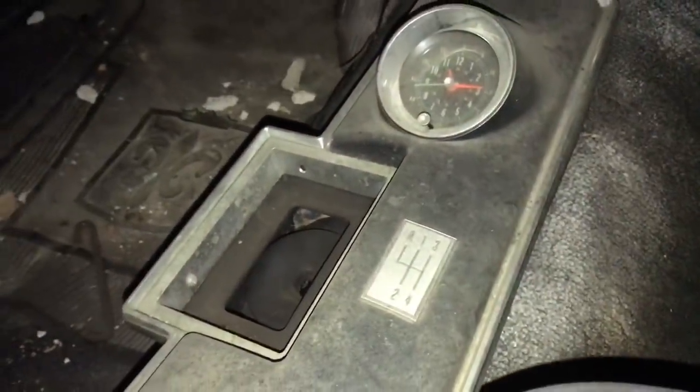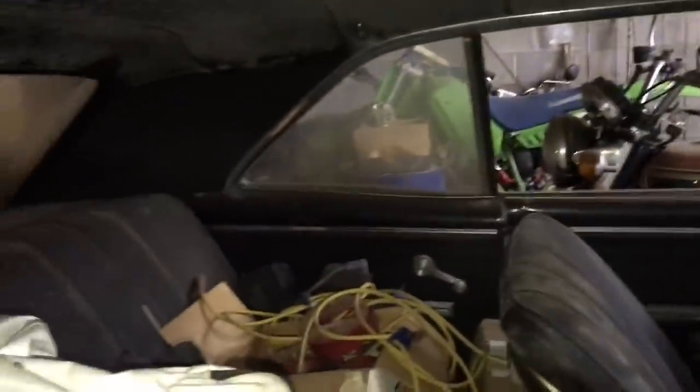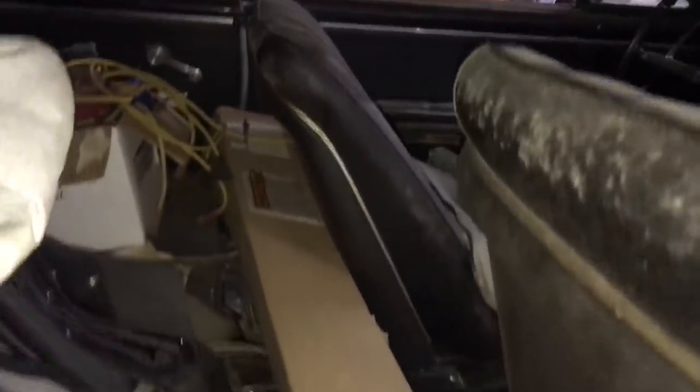And you can see the 4-speed console, which is designated on the cowl tag. Tough to get in here, of course, like it normally is in these garages where these barn finds are stored. But I really enjoy bringing these cars to you just exactly how they're sitting.